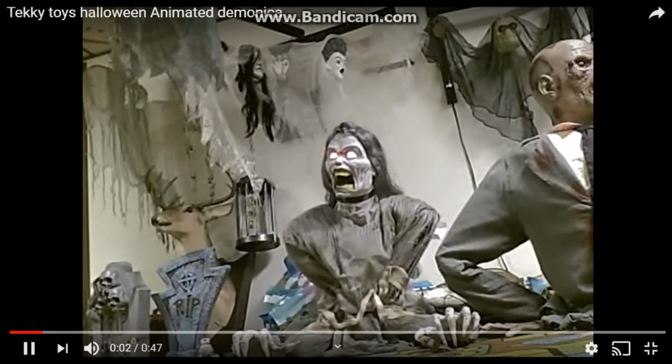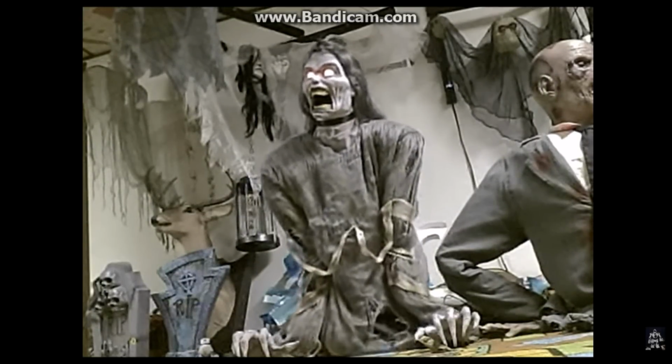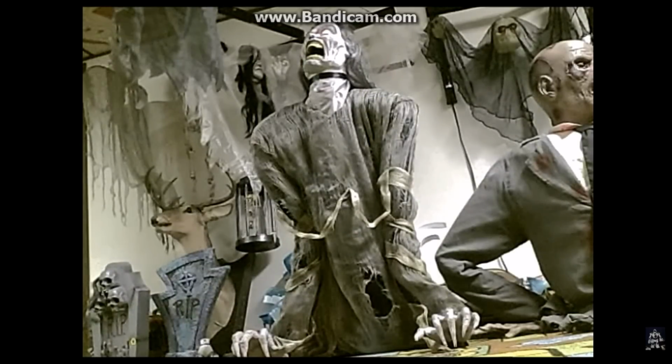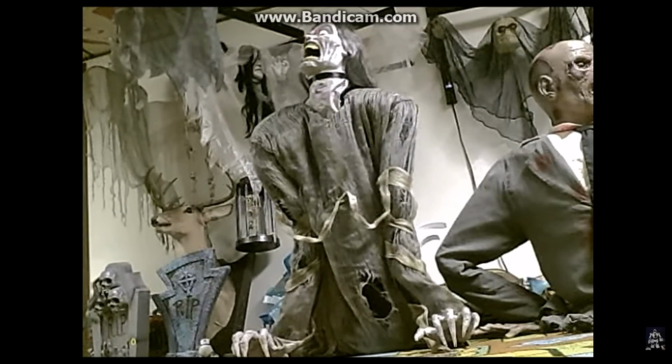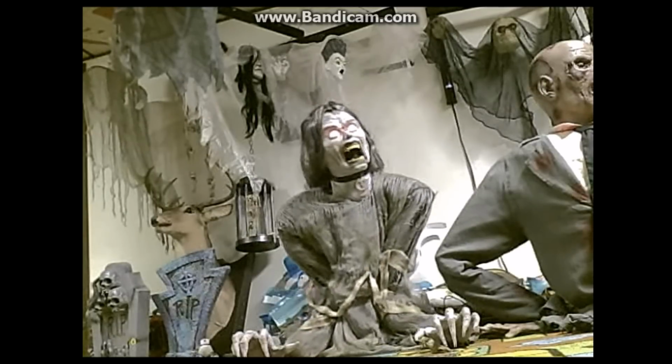But anyways, the head turning on this one, like I said, its head didn't turn too much. And the one that Donovan has recently is exactly like this one, which is why I wanted to buy his, because it's just like this one. Its head moves exactly the same as this one.